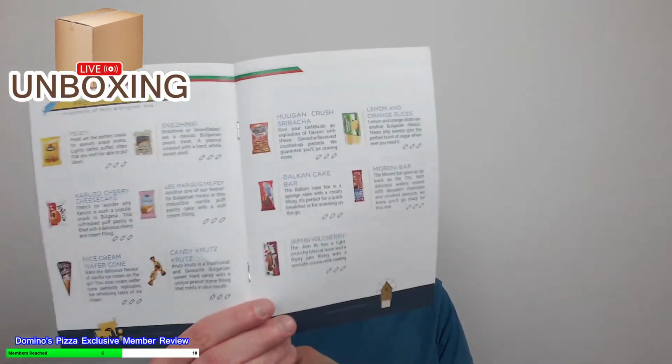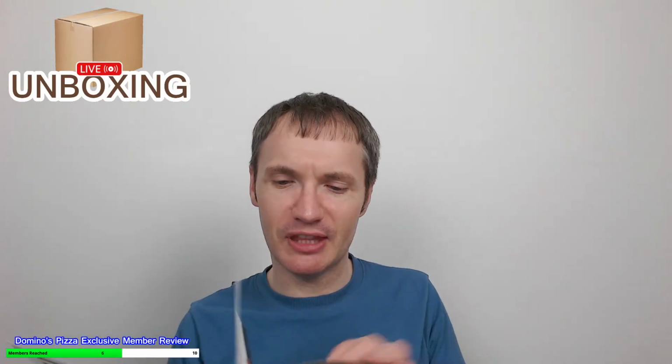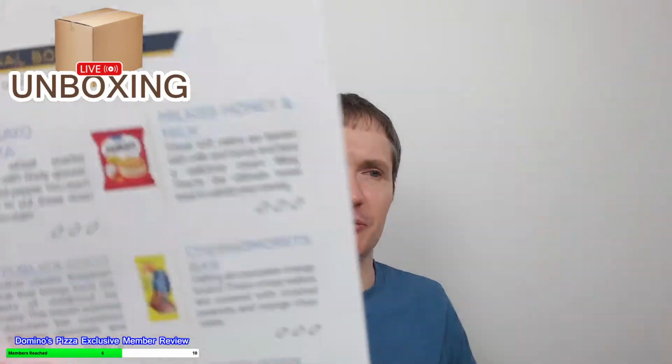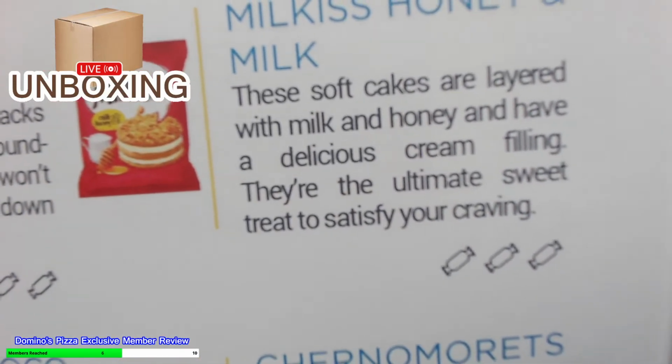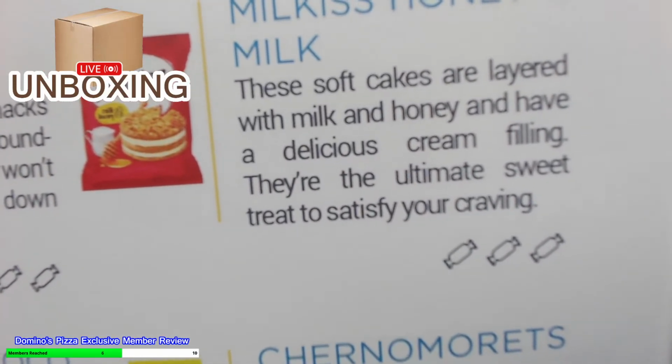Yeah, an interesting one. So let's have a look. What I've got is this milk honey thing. I'll say there is a big size box you can get, which basically has another double page to it, but that's like twice the price. But the other ones you just get to store these on this page, basically. There we go, Milkiss. These soft cakes are laid with milk and honey and have a delicious cream filling. They're the ultimate sweet treat to satisfy your craving. All right, there we go.